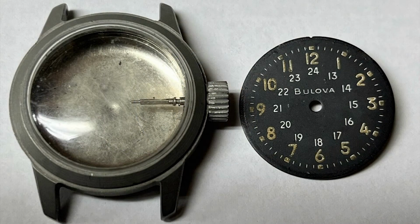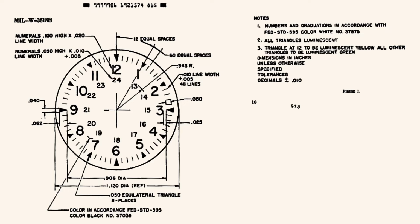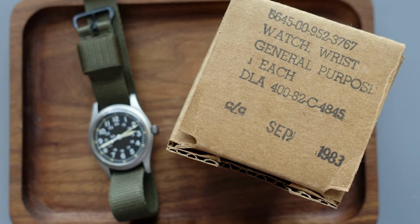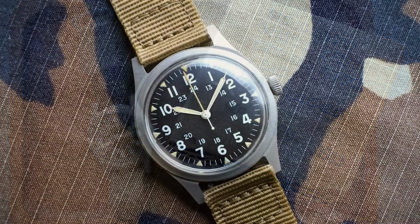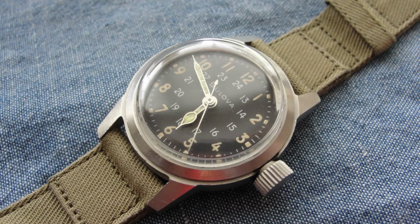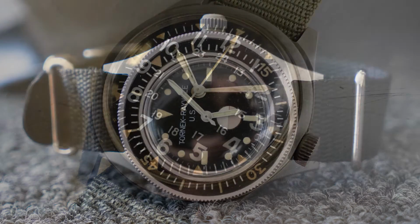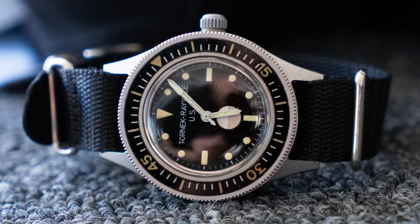For the first category, we're looking at watches that were designed and manufactured to strict military specifications for standard issue and practical service in the field. These would include versions of Military Specification 3818, which were first worn by US Army Special Forces, more popularly known as the Green Berets, and the Tornik Rayvel TR900 for issue to a counterpart elite team of naval infantrymen.